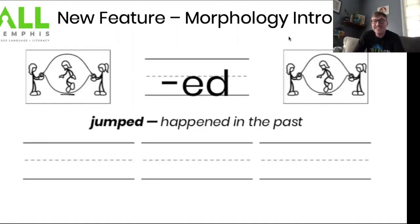All right, so now we're going to dive into the part of the lesson where we learn something new. We're going to learn about a suffix. So the first thing I want to do is review what's a suffix. A suffix is a letter or group of letters that are added to the end of a word and change the meaning of a word. What is a suffix? A letter or group of letters. Where does it go? The end of a word. And what does it do? Change the meaning of the word.